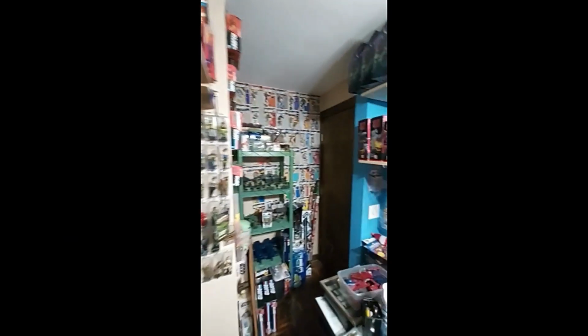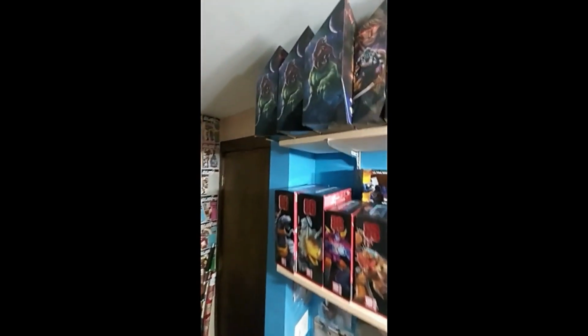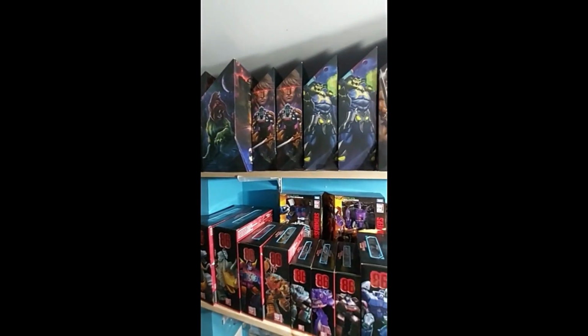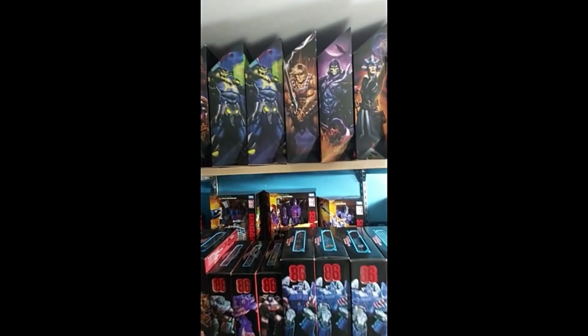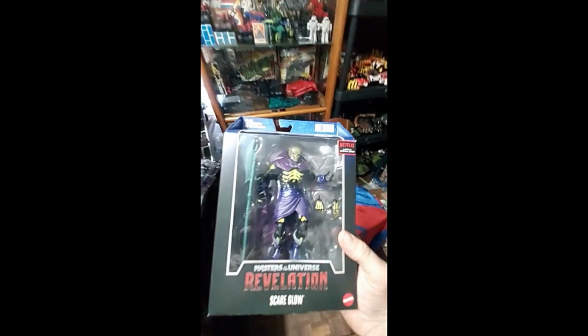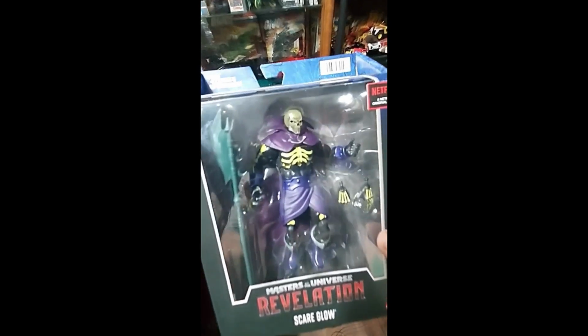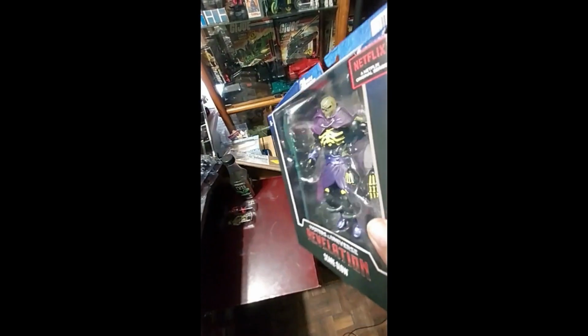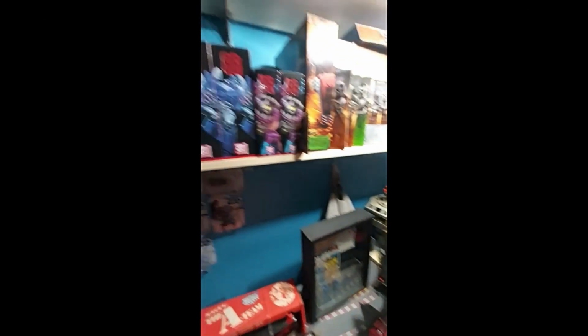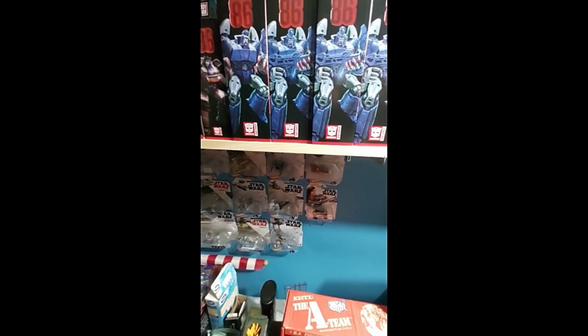On the line of He-Man, we have the Revelations figures, which I absolutely love. These are actually really nice. I have Wave 1 and 2. There's multiples of them here. But even the Scareglow is such an awesome figure. I just like them in the box. The art on them is amazing. They are pricey, but that's the cost of collecting.